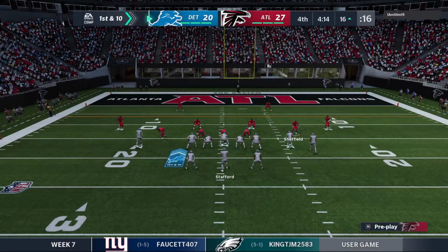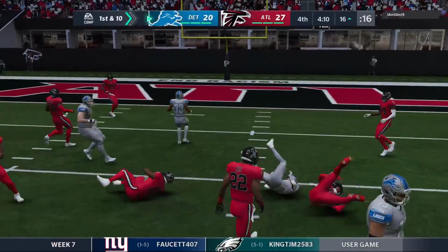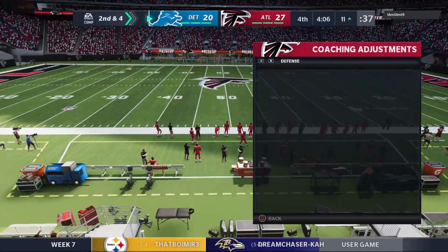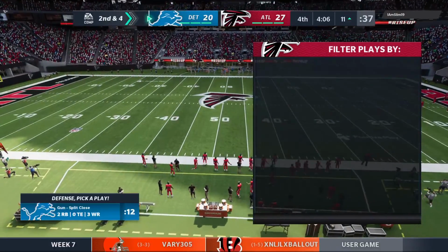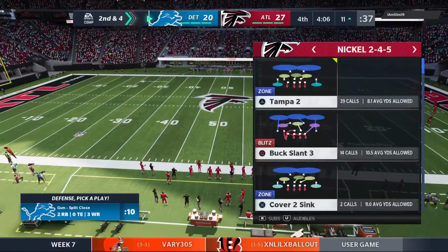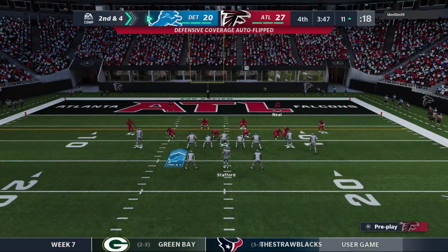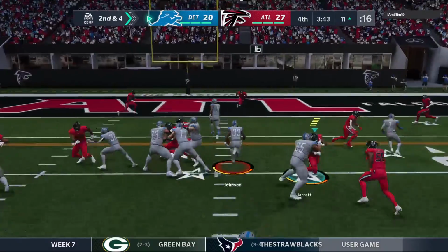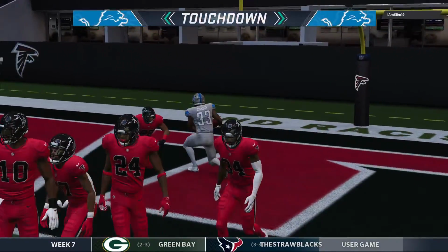Here's first and 10. Out of the gun with Swift, he's brought down just outside of the 10 at the 11. He'll get a nice chunk there on the first down run, and it's second and 4. Oh, that's one to warm the hearts of all those old school football players, isn't it? Tough, hard, gritty run. Got behind his pads, bowled over a few people. Look at that one right up the gut, saw through 3. And he takes this one in for a Lions touchdown.